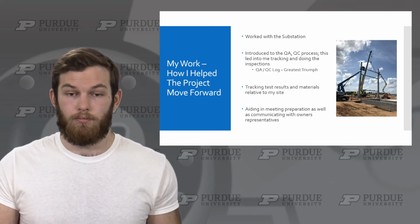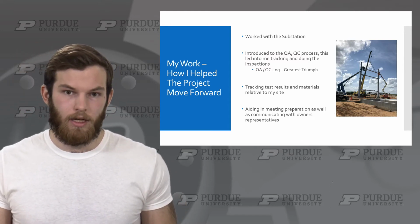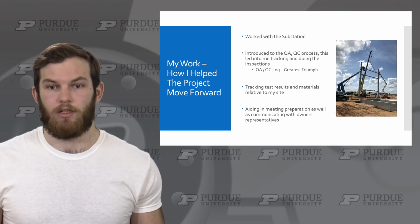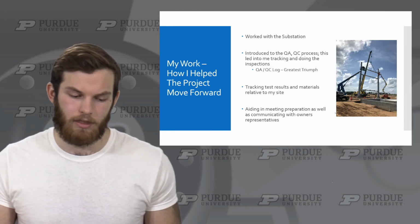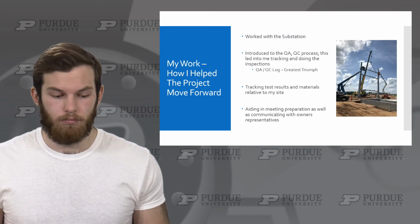And then I got there also at the start of the project. Whenever I got there, they were pouring concrete. And so I was there at a very good time because I could jump in and see everything from the start to the finish. And by the time I was finishing, the project was almost done, especially for my sector. The wind side of things still had a couple more turbines to go up, but it was moving along really quickly.